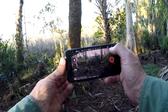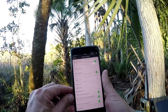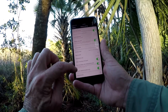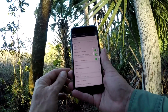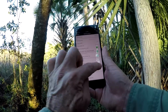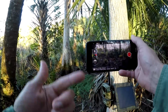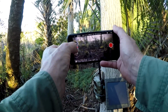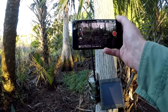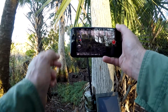And from here, you can go into the settings and you can see that the camera is set to take photos and videos. It takes one still picture and a 30-second video. Video recording with sound. I got the PIR sensitivity set to low. You can set your working time if you wanted to. So right from here, when you're out in the field connected to Wi-Fi, you can see and download all the pictures from the SD card right to your phone via Wi-Fi. But it looks like I have 214 pictures, so I don't want to do that.